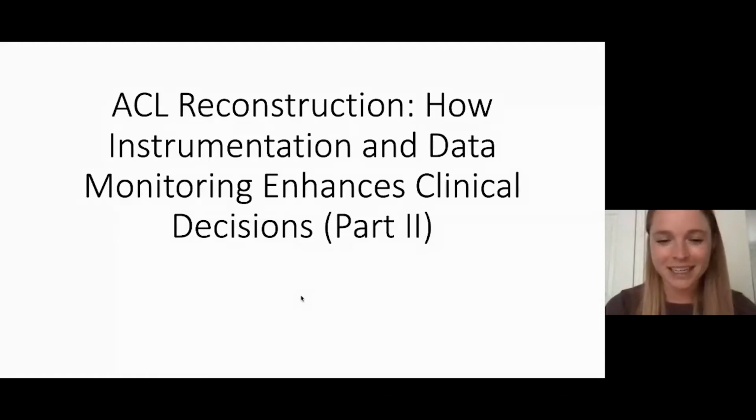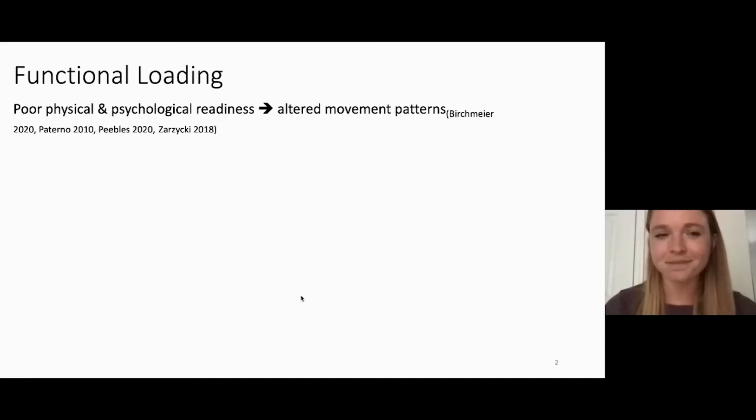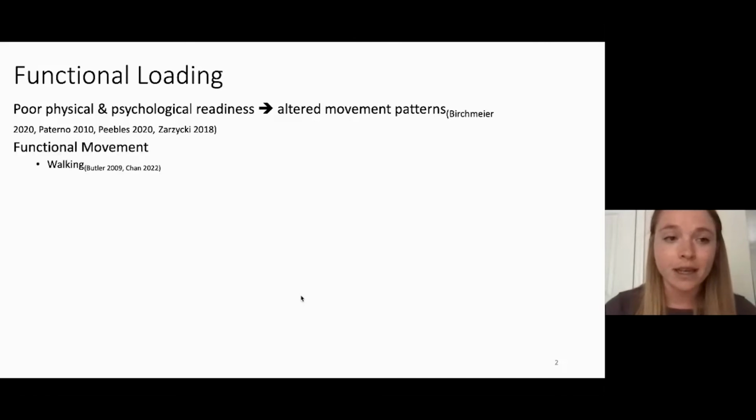All right, so I'm going to give a quick little talk, part 2 of instrumentation and data monitoring and how you can use these things with enhancing clinical decisions. Following an ACL reconstruction, a lot of individuals really suffer from poor physical and psychological readiness. This can be from muscular weakness, some kinesiophobia, just fear of re-injury. And these things can really alter these individuals' movement patterns.